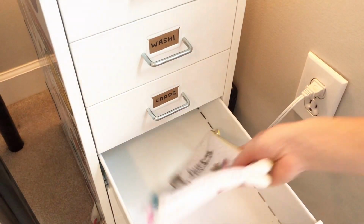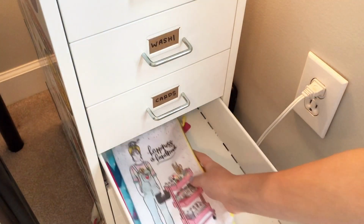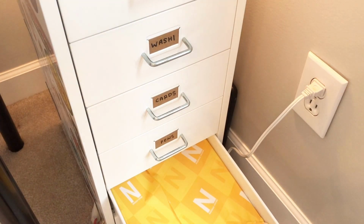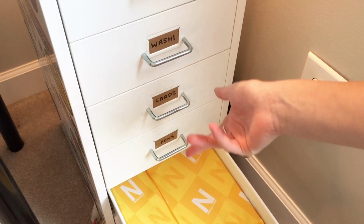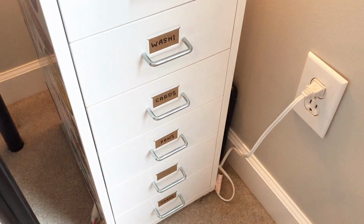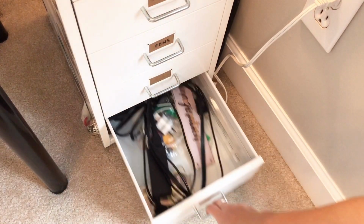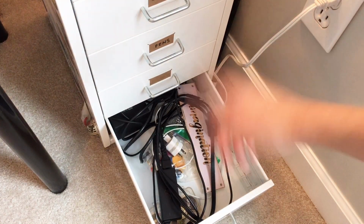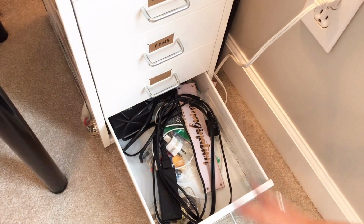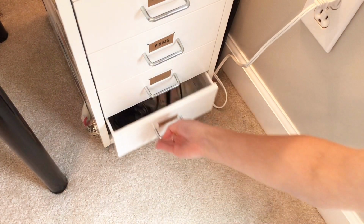And then I have two Happy Planner pencil cases. In here, I just have some of this white cardstock paper for my Etsy shop. I make cards. And then is my junk drawer. It has all of my cords, random stuff, pins, I don't know, it's kind of a mess. But that is the last one. That completes my office space tour.